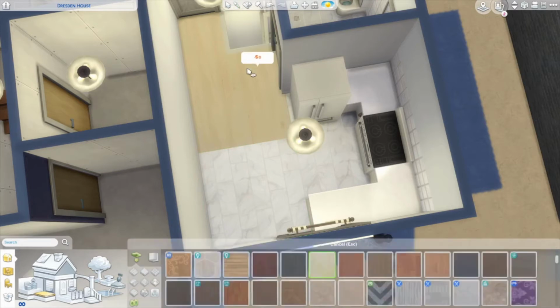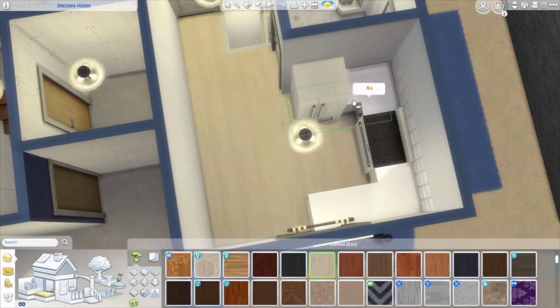This kitchen is also really bad. I think I'm gonna have to move it downstairs.